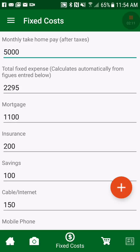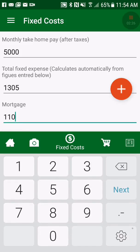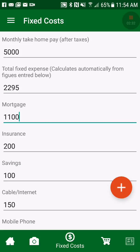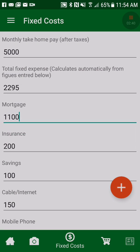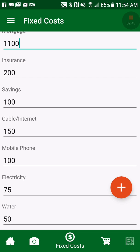So when you create a new account, this is the first area you're going to go to. I'm going to put in my take-home pay. The second line I can't do anything with. It's actually a summary of all the lines that come to follow. So you can see, for example, if I change the mortgage number a little bit, you can see how it changes that number, right? And so what's cool about this page is I can make this as custom as I want to. If I long press, for example, on insurance, I can rename it, I can delete it, and I can even add, with the little plus sign down at the bottom, new categories if I want to. So as your needs change, you can change this with those needs as they change.